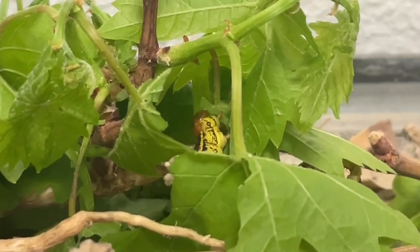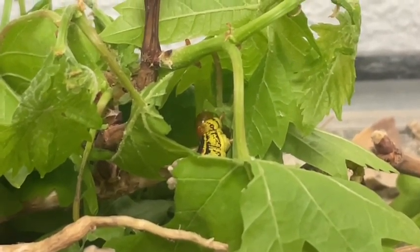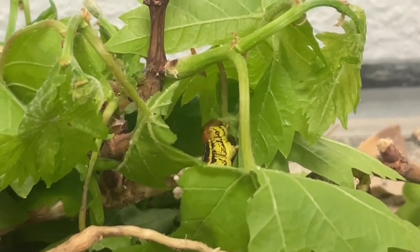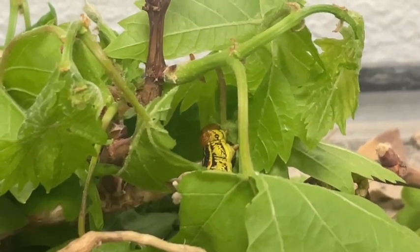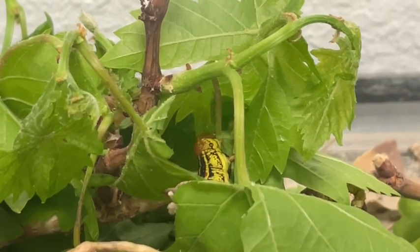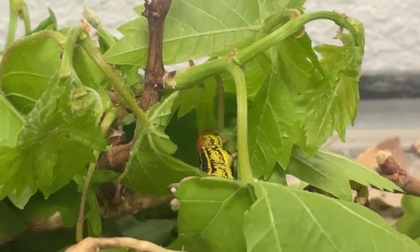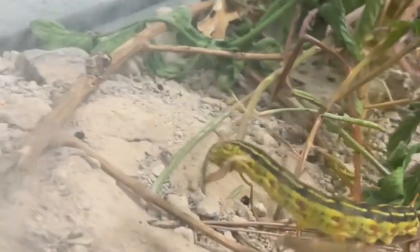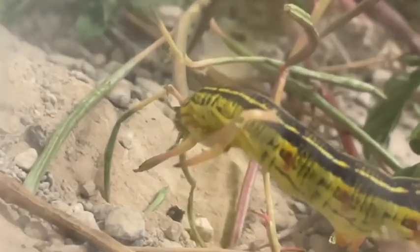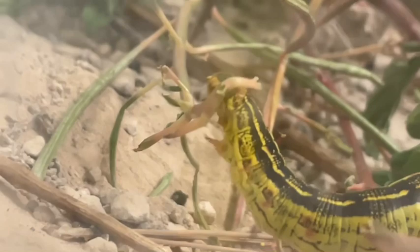Turns out they also really like grape leaves. So I brought some grape leaves in, and this caterpillar here has been munching on a grape leaf. He loves it. Which brings us to why we should care about the white-lined sphinx moth caterpillar. Turns out the white-lined sphinx moth is one of the most common, abundant moths in North America. They're everywhere.